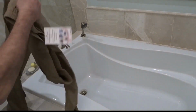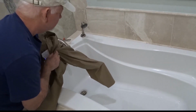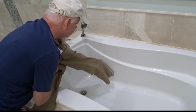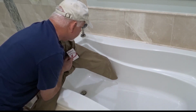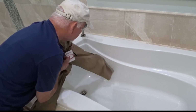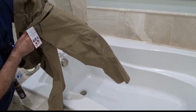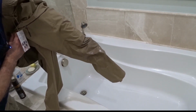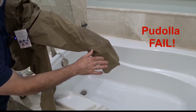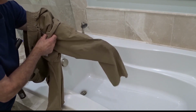And finally, let's go with the Padolas. Let's see what they can do. Oh boy. These are going to wet out pretty fast. They're changing color. Oh yeah. I think you might be able to see that. These are not waterproof by any means. Look at that. I can feel water on the inside. Okay, that's the test.